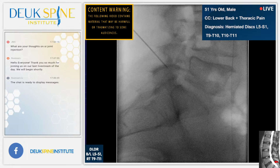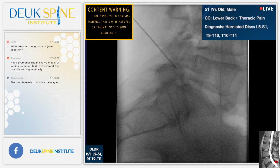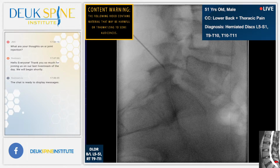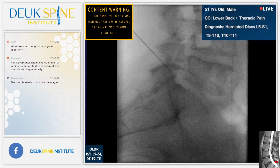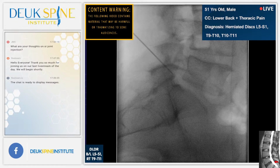AP. He's got some kind of abnormal vertebrae there. You can see it on the x-ray. Somehow it's moved again. See if we can line it up better. That's better. Very unusual. Shot. Keep hitting bone. Shot. That's the best we've gotten so far.